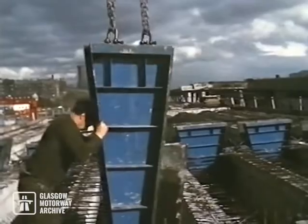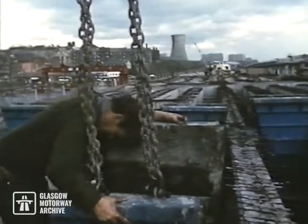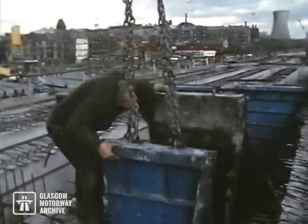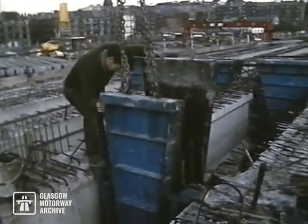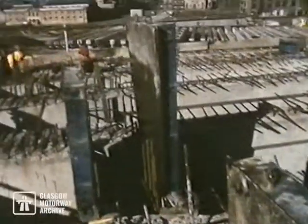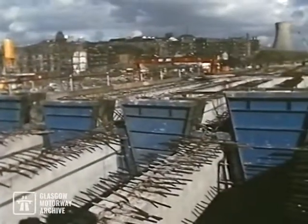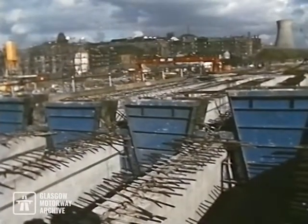Two rows of diaphragms were poured at one time. When the five making up each span were completed, the deck grid then became a structurally homogeneous unit, with the diaphragms providing the lateral restraint for the beams. At this point, the shutters for the deck soffit were placed. Again, because of the design, no support scaffolding was required.